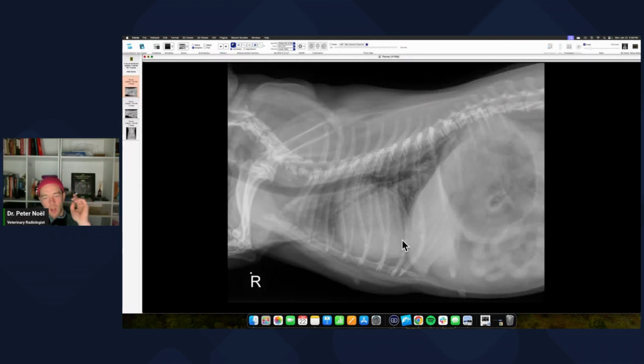So that's a great indication that you should be alerted to on a right lateral view. If the cardiac apex is deviated dorsally from the sternum, you should start wondering about right-sided cardiomegaly. This breed will tend to look like he's got right-sided cardiomegaly because they're boxy. He's fat. There's expiratory phase. All these things would give you a false positive for right-sided cardiomegaly. But with this apex deviation, it's game on.